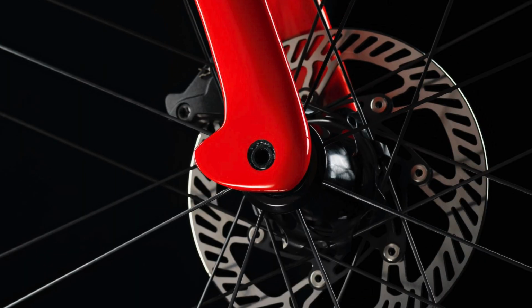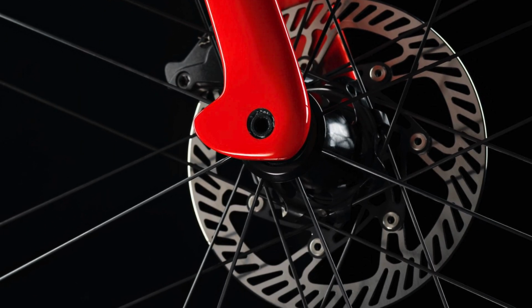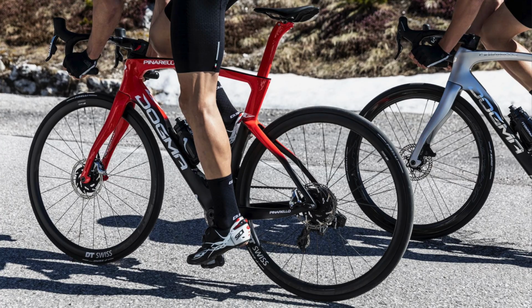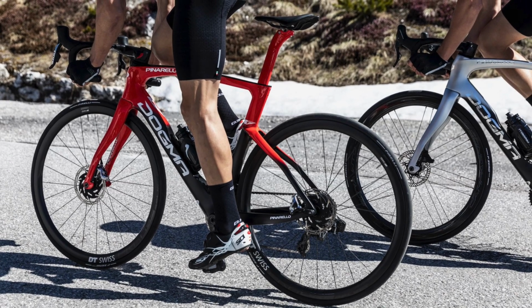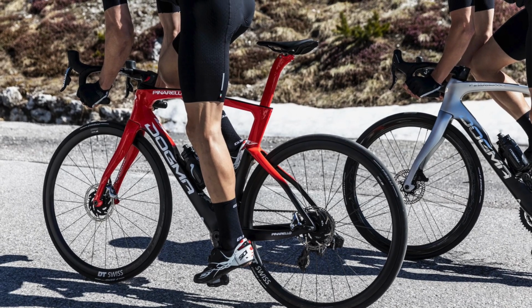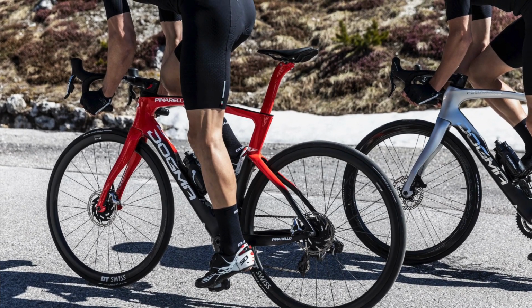So the disc brake version is 4.8% more aerodynamic than the equivalent Dogma F12, while the rim brake version is 3.2% more aerodynamic than the equivalent. So this time gives the disc brake model a lower drag than the rim brake model for the first time. Oh, and that disc model, when built up with Shimano Dura Ace Di2 9100 and DT Swiss Arc 1400 wheels, weighs 6.8 kg, though that doesn't include pedals.